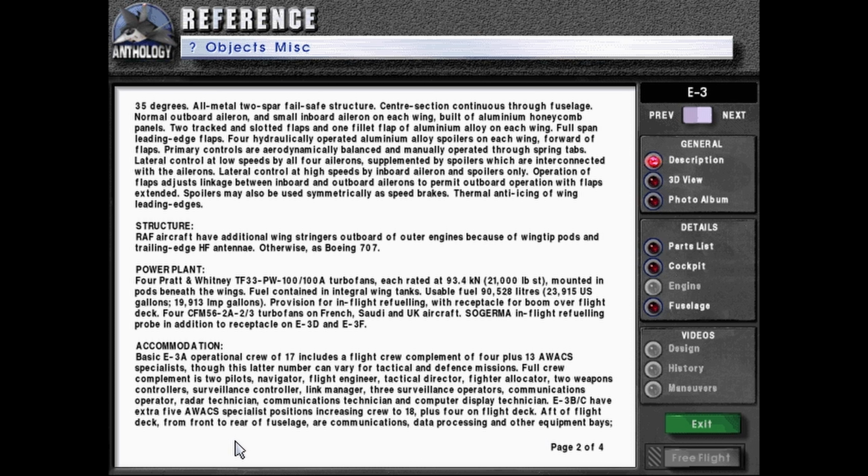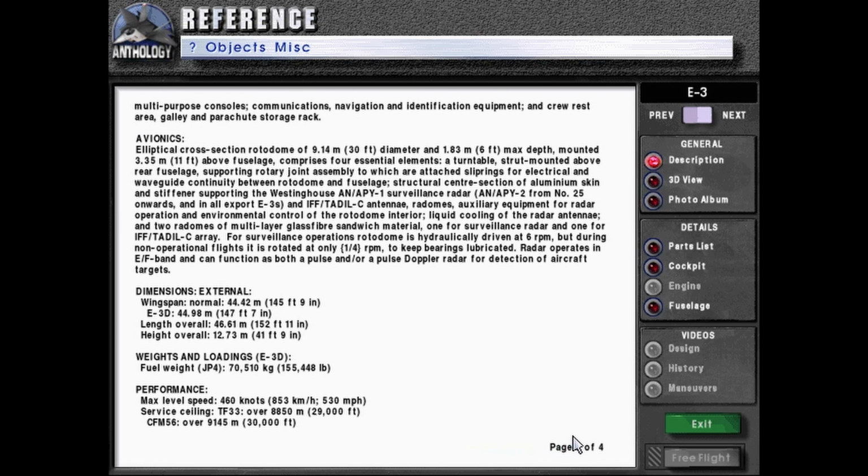Aft of the flight deck from front to rear of fuselage are communications, data processing, and other equipment bays, multi-purpose consoles, communications, navigation, and identification equipment, and crew rest area, galley, and parachute storage rack.